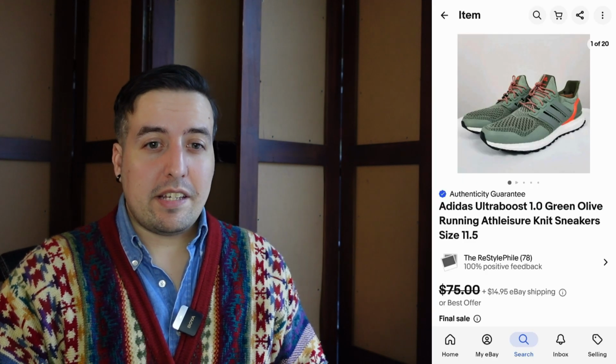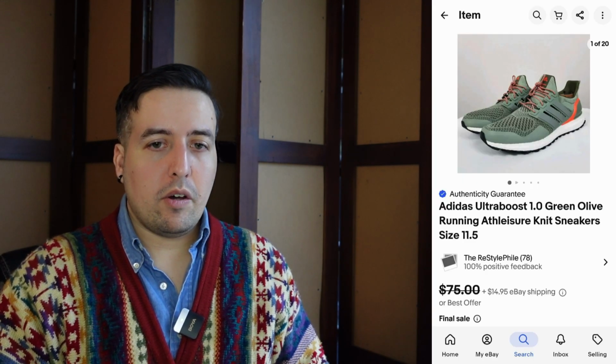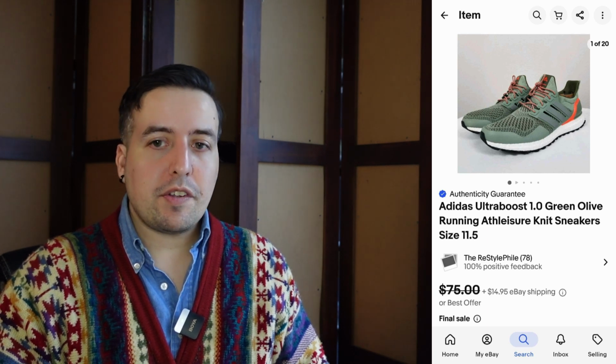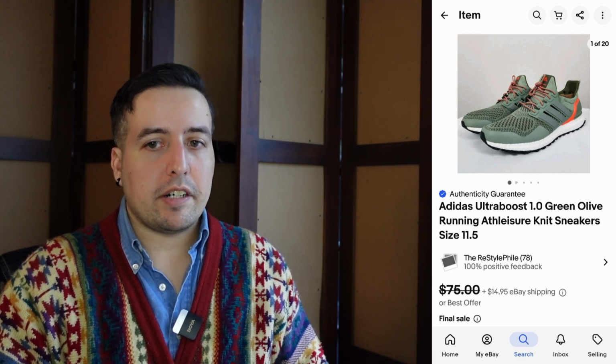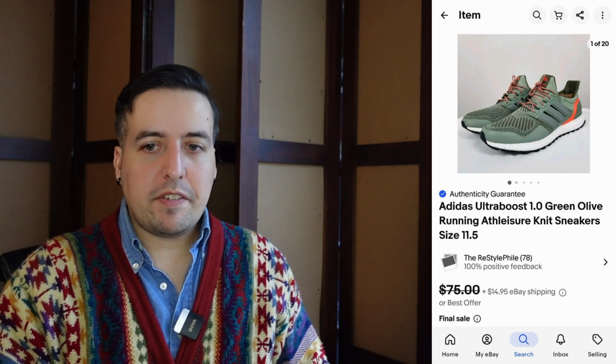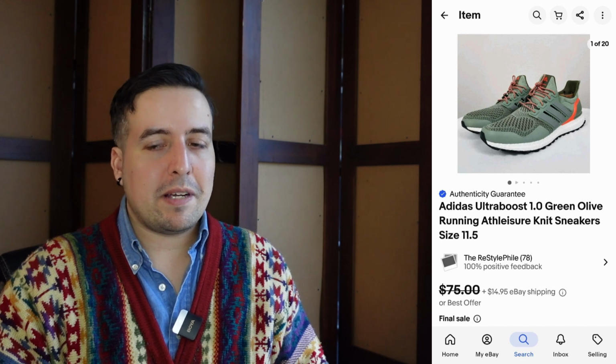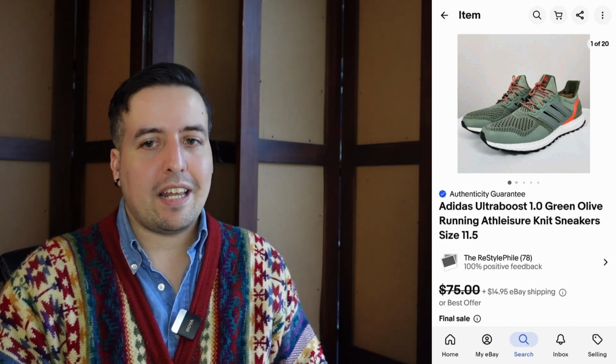The next sale was an Adidas Ultra Boost 1.0 green olive knit sneakers, size 11.5. They sold for $65, which was an offer. After eBay's fees, I received $56.11. I paid $13 for those shoes at Goodwill, so my total profit was $43.11.